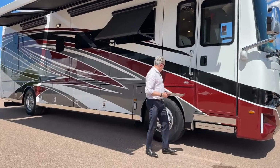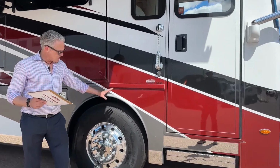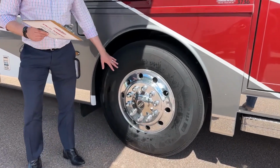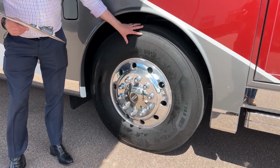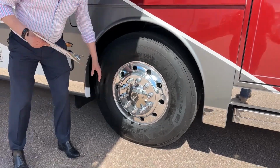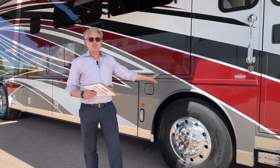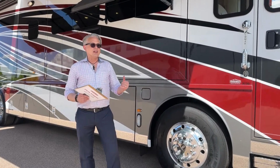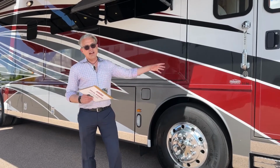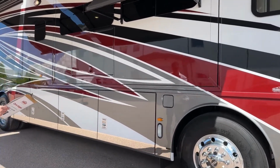What's really cool about this is we have the ZF independent front suspension. We also have these big Michelin X-Line Energy Z, the 315 ADRs, 22.5-inch wheels, and we have 9-inch Durabrite aluminum alloy. Easy to keep these clean. This is just such a great coach. The shocks are Sachs custom tuned shocks, which is going to give you that really great ride, combined with the comfort drive and the Newmar Star foundation that we have. The wheelbase is a 242-inch wheelbase.